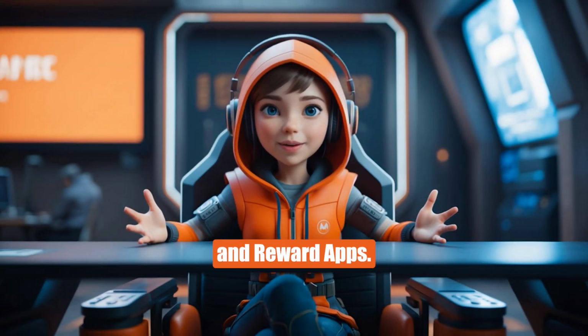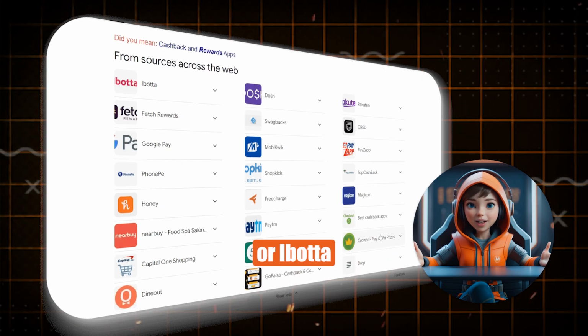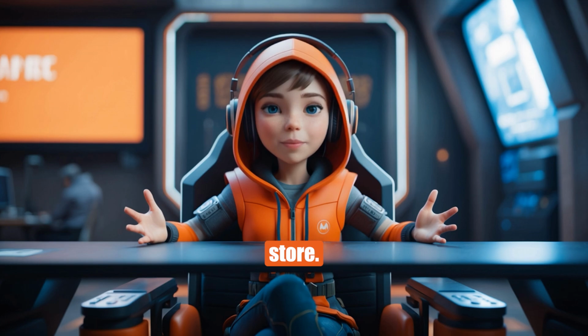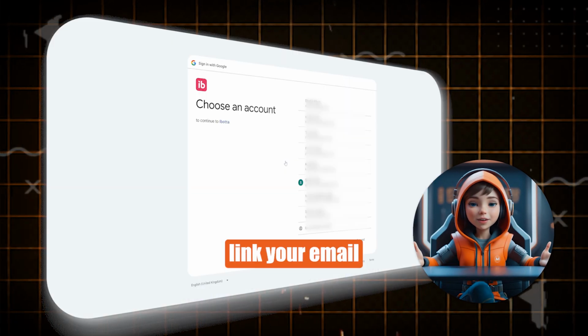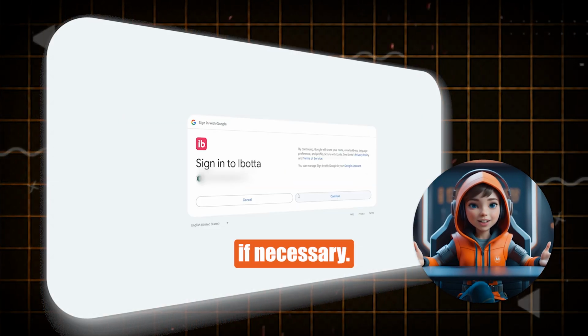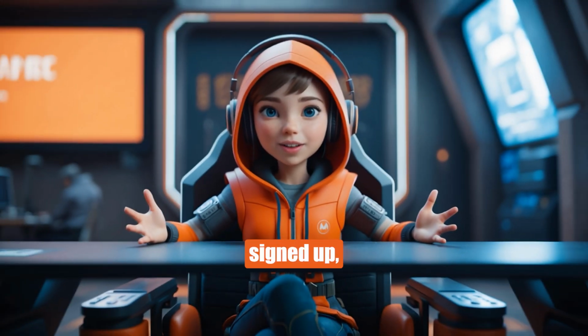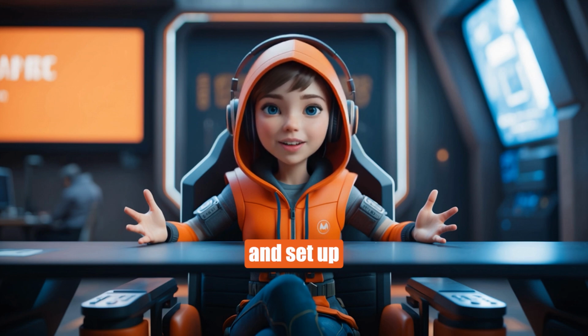3. Cashback and reward apps. Apps like Rakuten or Ibotta offer cashback for shopping. To start, download the app from your app store, create an account, link your email or shopping accounts if necessary. Step 2. Explore and set up. Now that you're signed up, it's time to explore and set up.